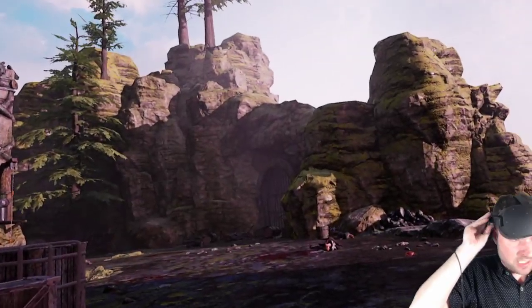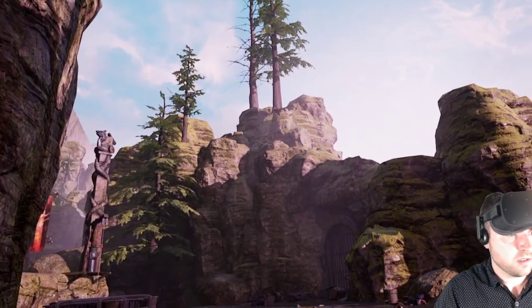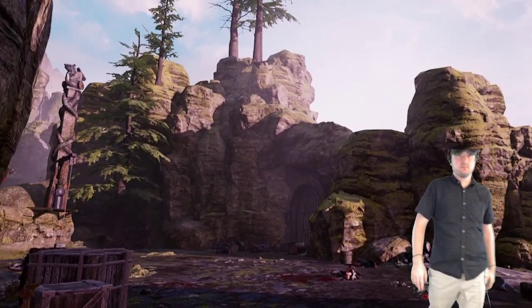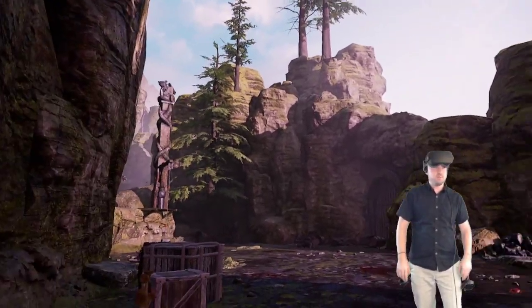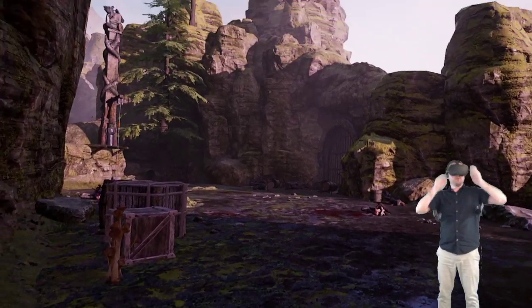Yeah, this is why I don't like capturing the display. It's because when I get those stupid pop-ups like that, I'm not going to be able to tell in VR. And, yeah, we'll know what's going on.